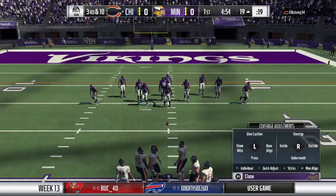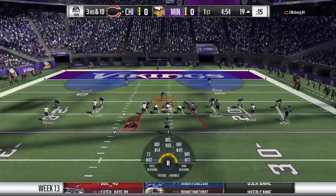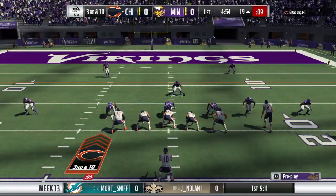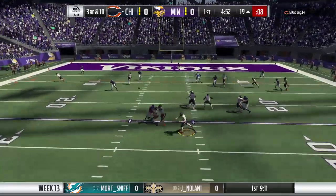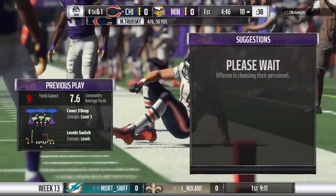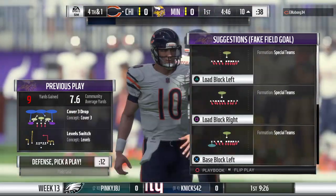This offense was on the move. Now 2 straight incompletions have them looking at 3rd and 10. Looking to throw again, Trubisky. That's going to be caught at the 10-yard line. They do get 9, but it leads to 4th down. And the pocket's been protected pretty good here so far on the opening drive.